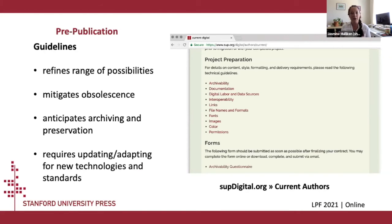But as technologies evolve, we need to revise and update these recommendations, and with the extended workflow usually involved in the development of these projects and finally publishing them, by the time they're released, the guidelines version that they may have even been using could be outdated. So it's something that is constantly evolving.